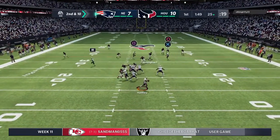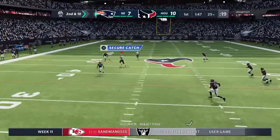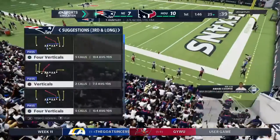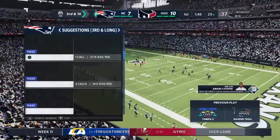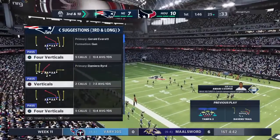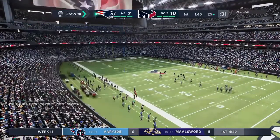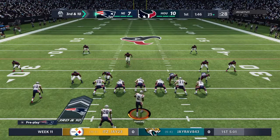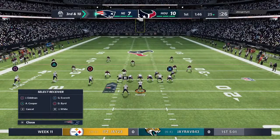Throwing again. Huntley. And that'll be incomplete. Took a pretty good shot as he tried to pull that one in. Couldn't hang on, third down. Normally you think the tight end's going to be able to catch the football and handle that contact, but in this case, maybe a little too much target to hit. That one was timed well, incomplete.